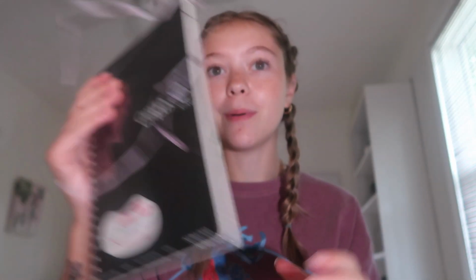Okay, next up, I got another notebook. This is a campus notebook. I'm gonna open it and show you. You can obviously use this for a lot of things. You can use it for taking notes online at home, or you can use it for in person, but I have a couple of campus notebooks and they're all really good quality and very nice. That's what it looks like. It's just a simple black one.